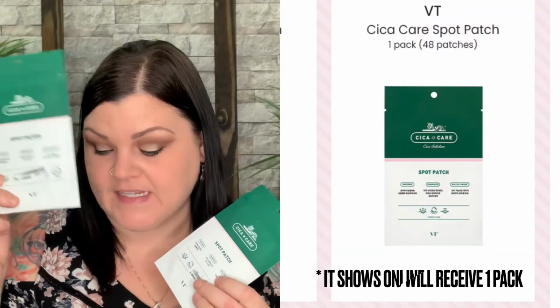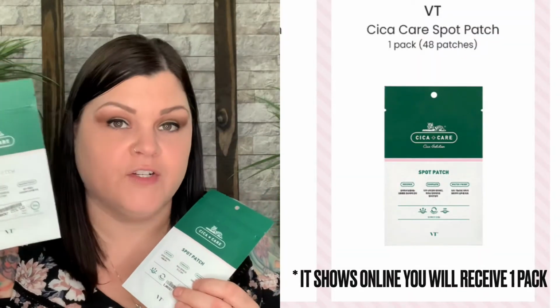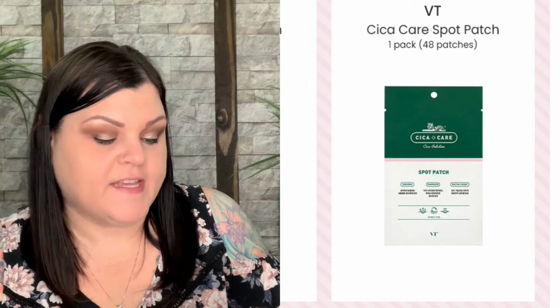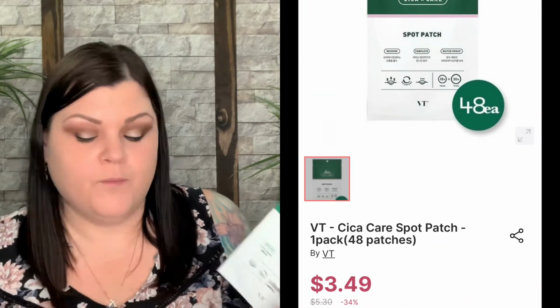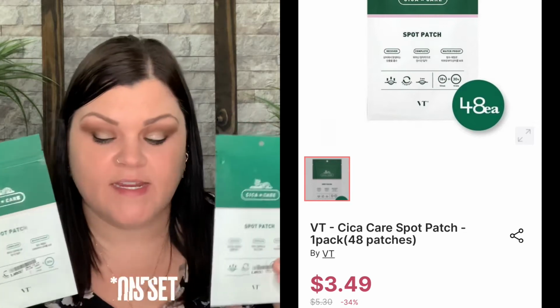And then the last thing in here, which I absolutely love having, are these pimple patches. You can buy these singly. One pack is $5.30, and it looks like there's 18 of the 10 millimeter and 30 of the 12 millimeter. So there are two different sizes inside.